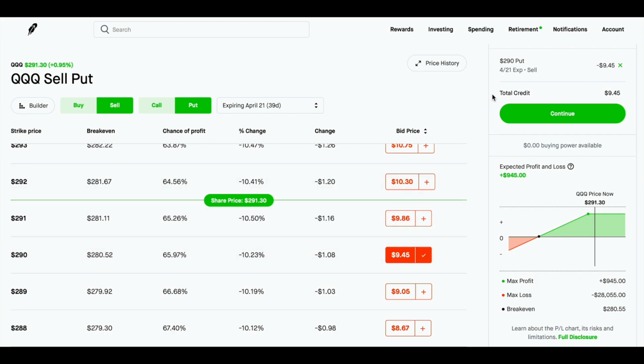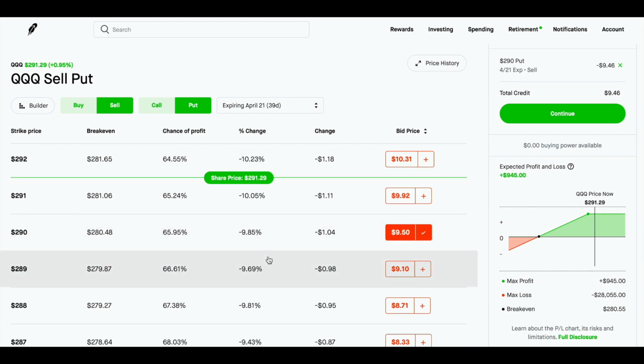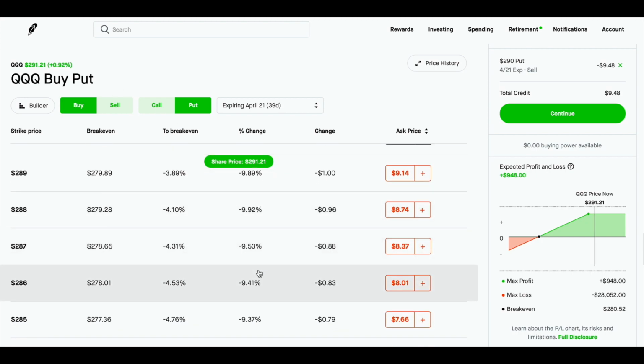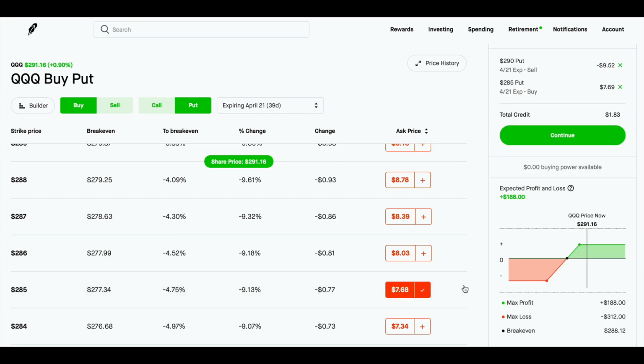So how are you going to do this? I can use this as an example. You're going to keep the 290. What you're going to do is select an option leg lower, and you're going to buy a put lower. So 5 points is kind of a typical spread to look at. So taking a look here, if I were to buy a 285 QQQ put, I'd be paying $7.70. The market's live right now on Monday, March 13th, so the prices are fluctuating a little bit.